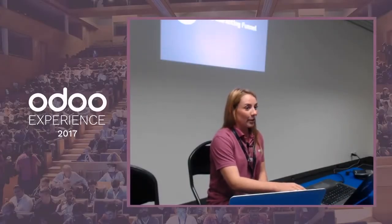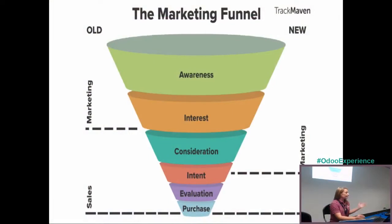So moving on to the marketing funnel. This is generally the basic idea of a marketing funnel. Some of you might be familiar with it, some of you not. But it's basically a visualization of an understanding of how your leads turn into customers. There are several ways to look at the marketing funnel. Some of them have more stages, some of them less. This is a pretty basic one, and I liked it because it has nice colors and nice little explanations around it.